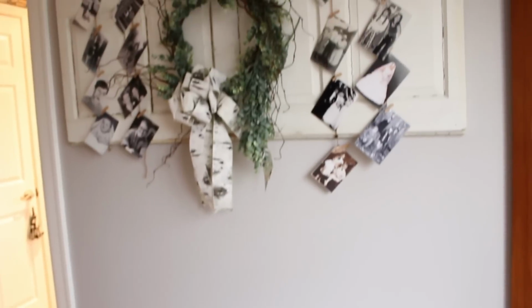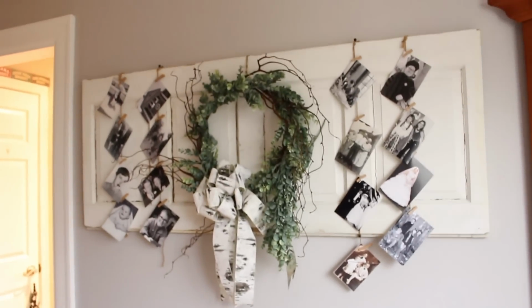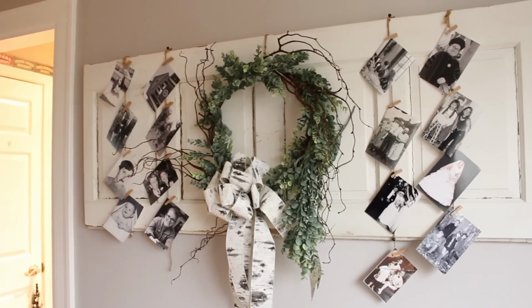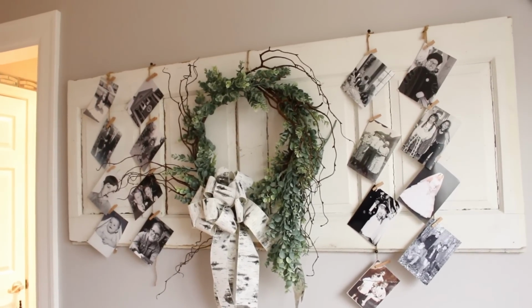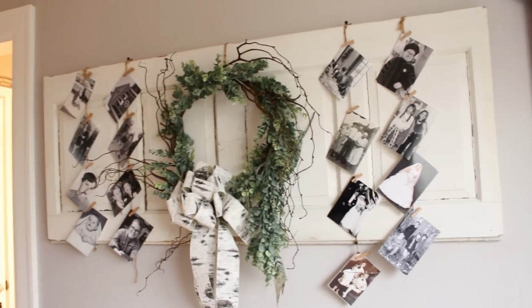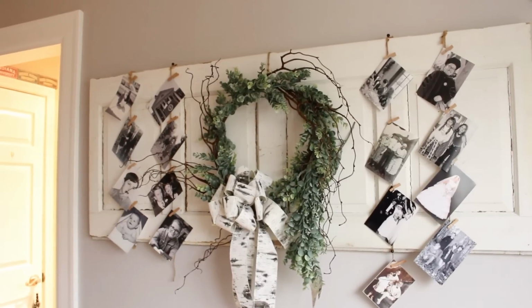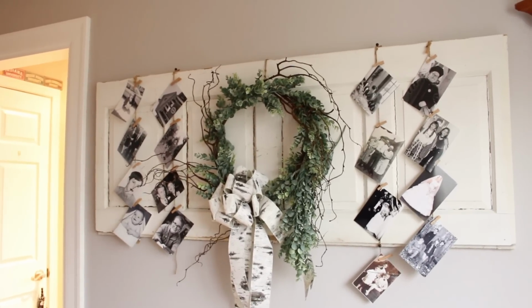This is the wreath that we created in my last video. I think it looks really great right there. It's so simple. It's just perfect on that little vintage door with all of those pictures around it. I think this is such a great backdrop for any family dinner.